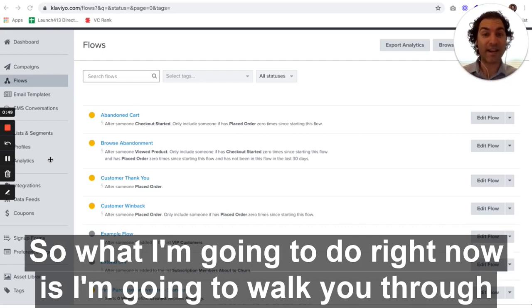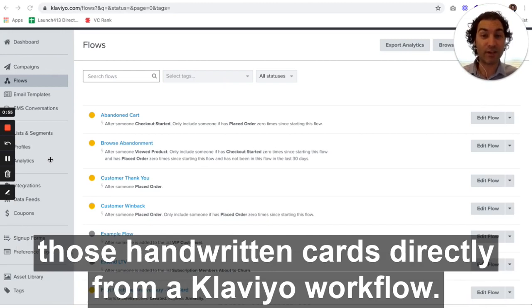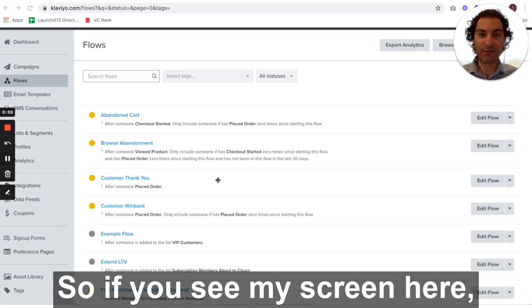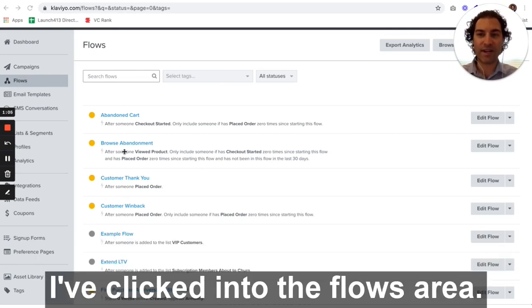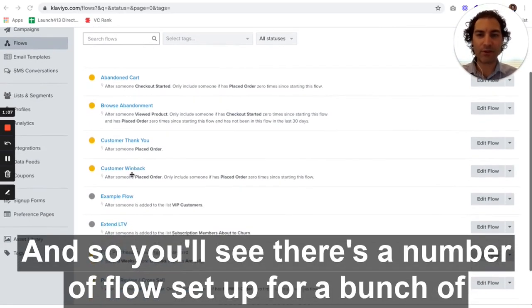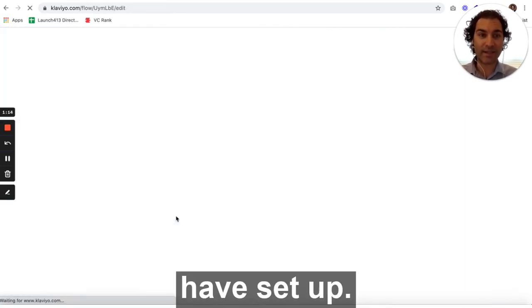So what I'm going to do right now is walk you through how to set it up and show you how simple and easy it is to trigger those handwritten cards directly from a Klaviyo workflow. If you see my screen here, I am in the Klaviyo dashboard, and I've clicked into the flows area. You'll see there's a number of flows set up for a bunch of scenarios. As an example, I'm going to click into this extend LTV flow that I have set up.